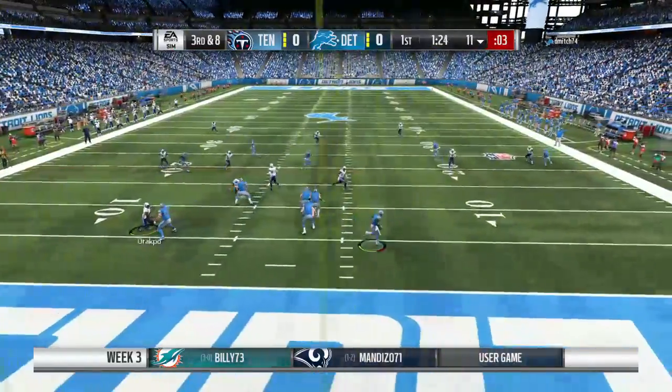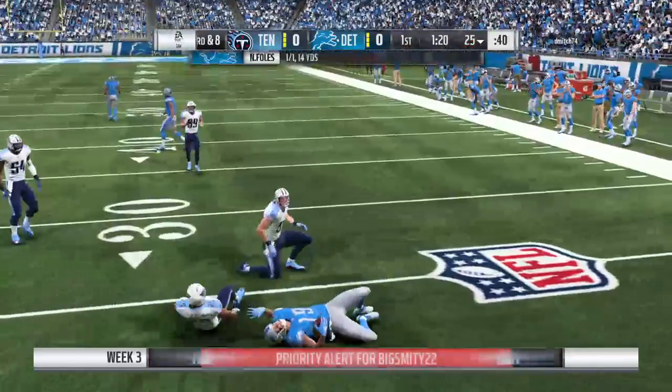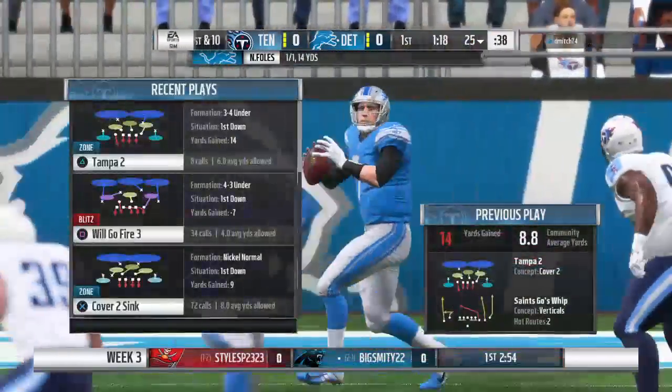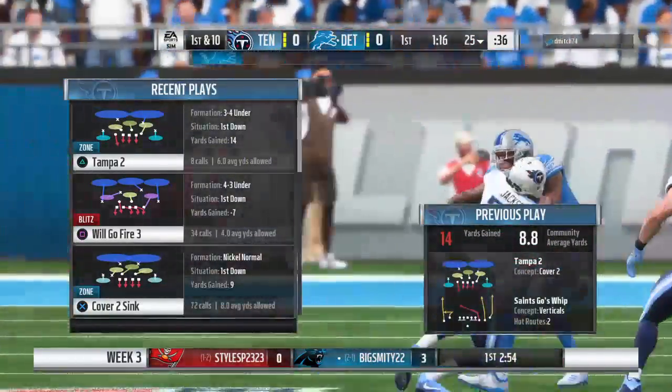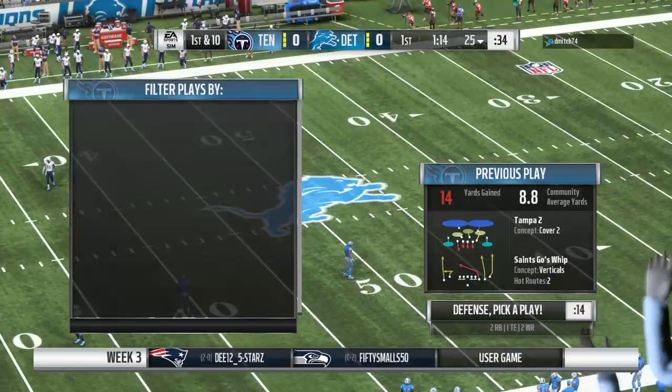Here's Foles, sliding out of the pocket. And he'll find Galladay. That's complete. And brought down, but not before reaching the 25. A really nice pickup of 14 yards, and it moves the sticks.